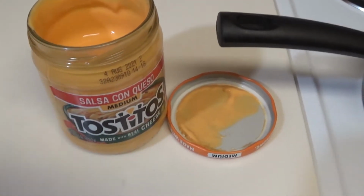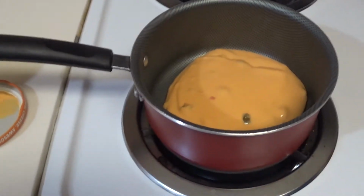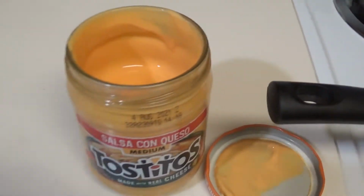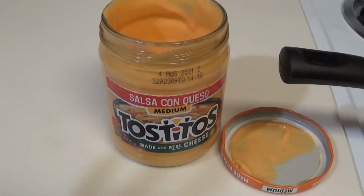Now while the meat's cooking and preparing for the taco seasoning, we added our queso to a little pan just to warm it up a little bit. I used maybe half of a jar of the small size of Tostadas cheese.